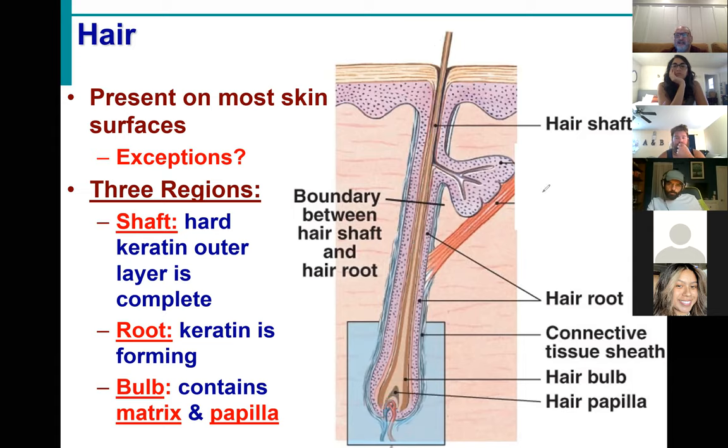If I want to make this hair go away forever, what do I have to do? Laser. Kill the hair papillae. I have to kill, well, not just the papillae, although I guess killing the papillae would work as well. But what I need to do is kill that matrix. If I kill that matrix, then the hair doesn't grow back. How do they typically do that these days? Laser hair removal. With lasers, they're able to penetrate the skin, destroy that matrix, and make that hair stop growing.